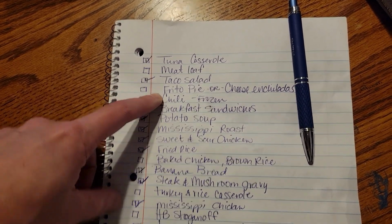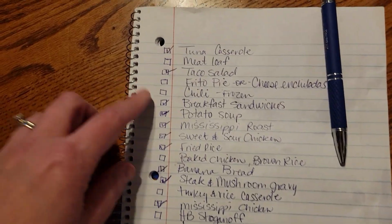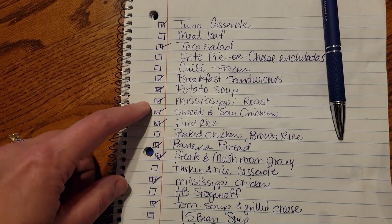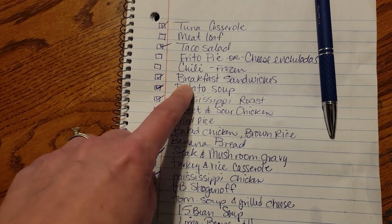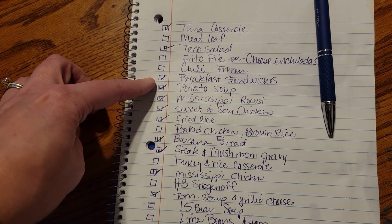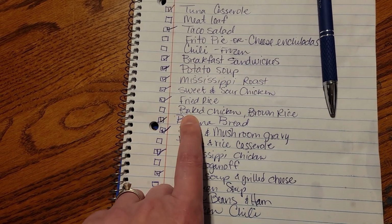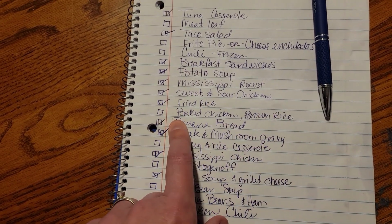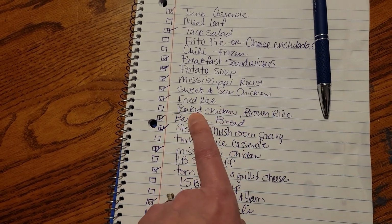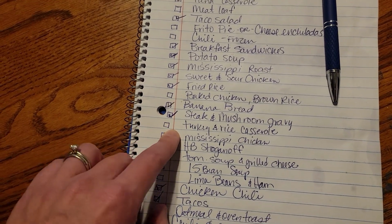Probably not Frito pie. I actually did end up making chili again, and we ended up eating that as leftovers for days upon days. I think we were kind of sick of chili. And then let's see. I still do have a few more biscuits, and then I did thaw out some of that FFA sausage, so I could do breakfast sandwiches again. Baked chicken and brown rice. I only have one chicken breast left, so this possibly won't happen unless the kids are gone one night and Scotty and I can just have it.